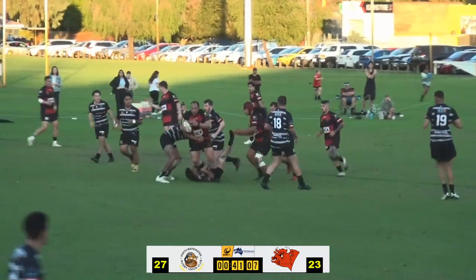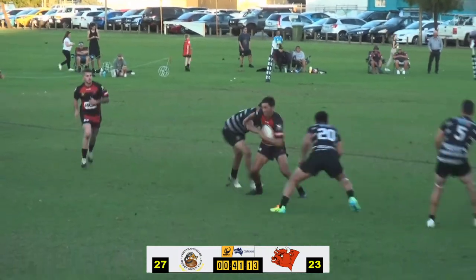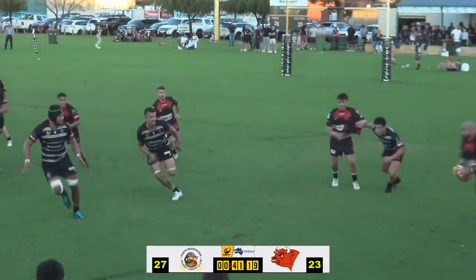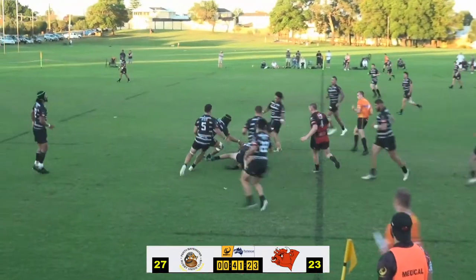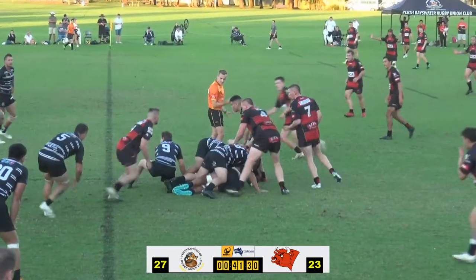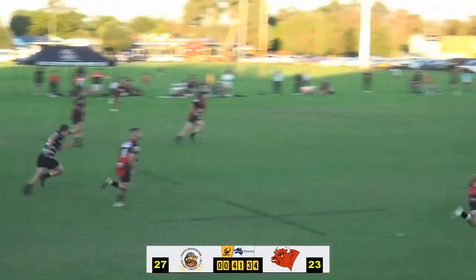Time ticking away now. Might be too late for Kalamunda. Might be one final chance here. They can spread the ball wide. They've managed to. Kalamunda have the ball now, close to the touchline. Oh, come on, up front. With 5 points of difference, it looks like Bayswater has earned the ball back. Sayulala, leave him now. He's going to kick and chase.